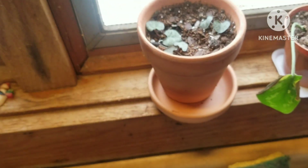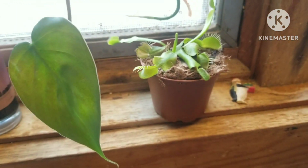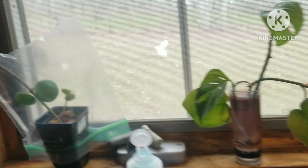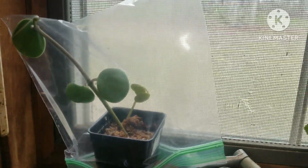I did propagate it in sphagnum moss, which worked out a lot quicker and a lot faster than propagating it in water. Venus flytrap, which is doing good. My unknown philodendron and Monstera addisonii propagations, they're slow. Peperomia, hope that's starting to get new growth on it and roots, just like the Peperomia obtusifolia.